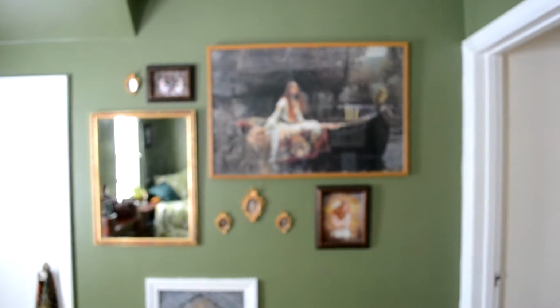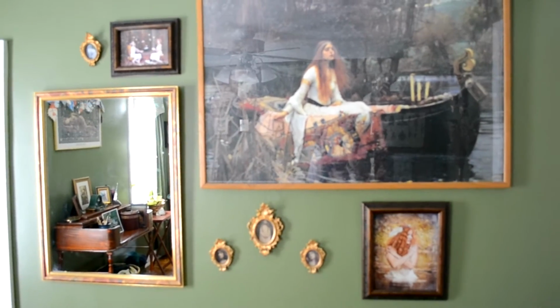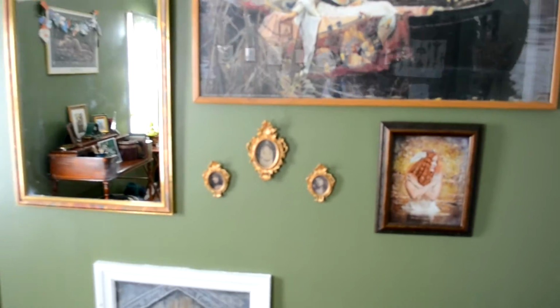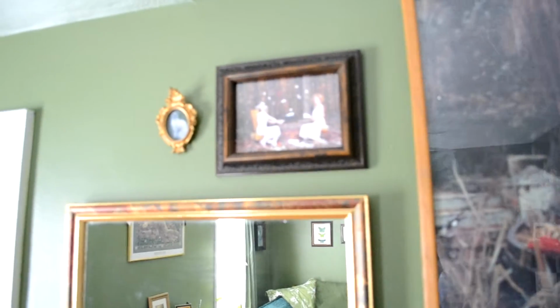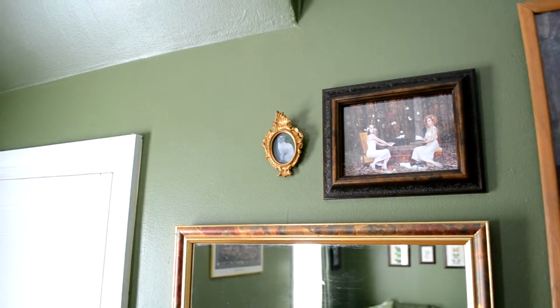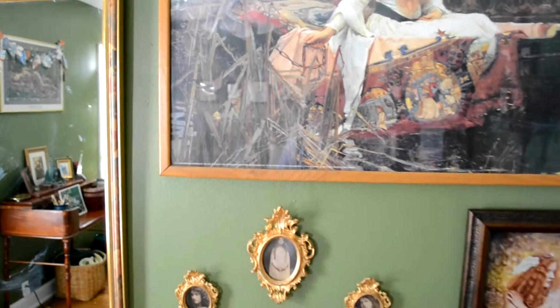Anyway, love the color we painted the walls. This is our Women in White wall. I've got a couple of my modeling portraits up there, plus the Lady of Shalott, a few pictures of Maud Feely, and that is a portrait of Aya, the little baby girl that came and lived with us for a week, and she stole my heart, but unfortunately she couldn't stay with us.